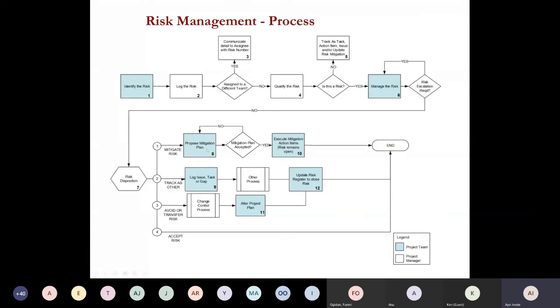If it's a proposed mitigation plan, is it accepted? The mitigation plan is we need to buy SharePoint. Is it accepted? Yes. Then let's execute it. Then deploy SharePoint. Does that make sense? Good. Any questions so far on risk?